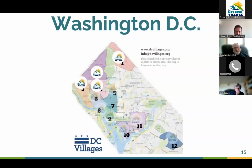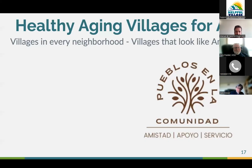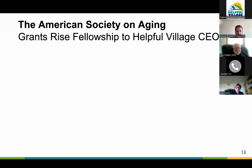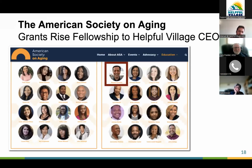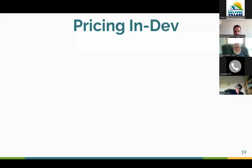This is basically geographical location in some of the cities that you cannot see on the national map. This is another in Columbus, Ohio. This is what we do towards diversity, and basically the availability in Spanish. And this is basically, well, this also you know about. So I, Helpful Village CEO, received an American Society on Aging fellowship for the work we do for increasing diversity among villages.